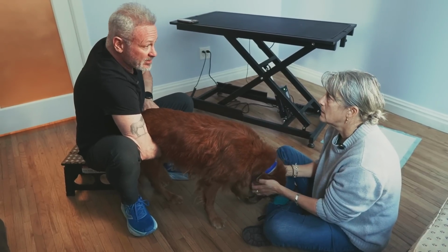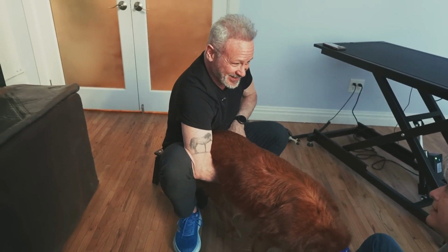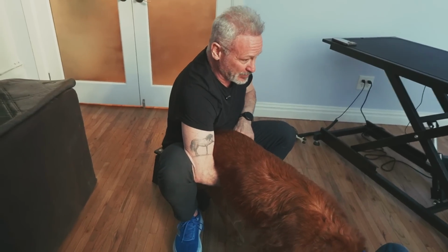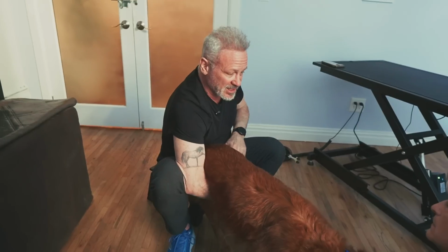So I'm on top of the head of the femur. The femur is much smaller than a human femur. A human femur head is bigger than a golf ball, right? It's really clunky and you can feel it.